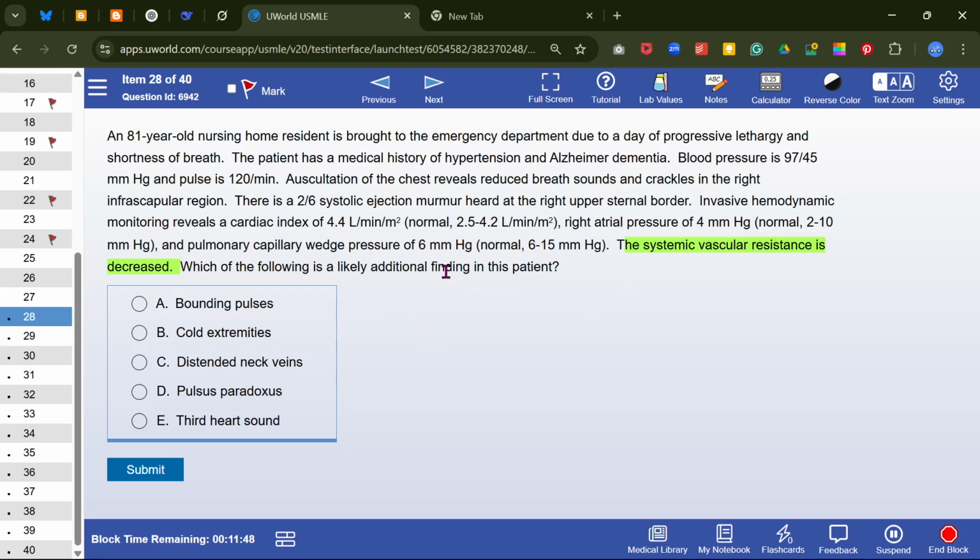Sepsis, it looks like sepsis. In sepsis there is no cold extremity; in sepsis there is warm extremity. And third heart sound, yes. No, the sepsis does not have it. Pulsus paradoxus.